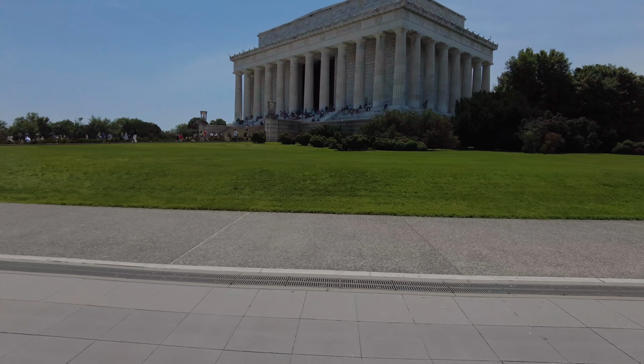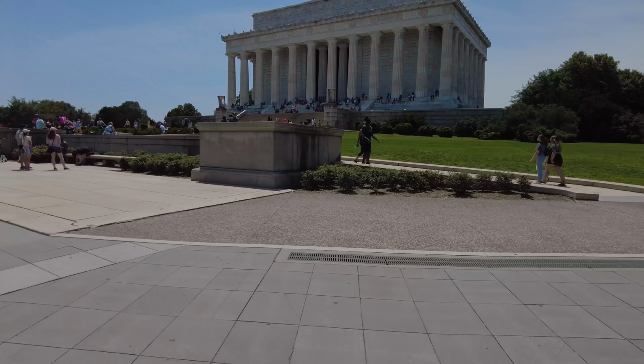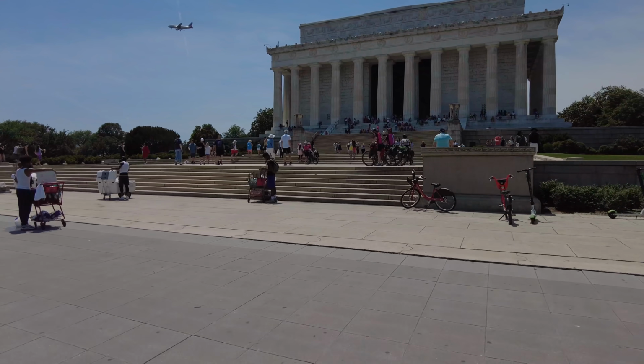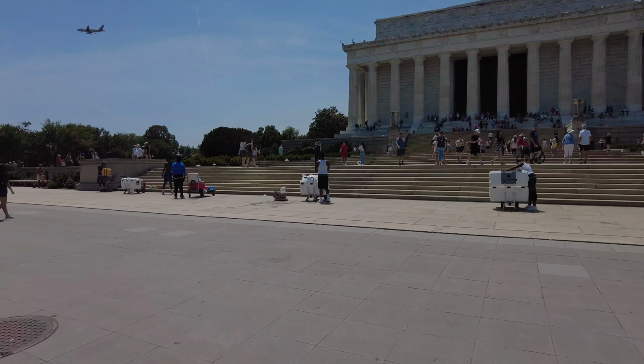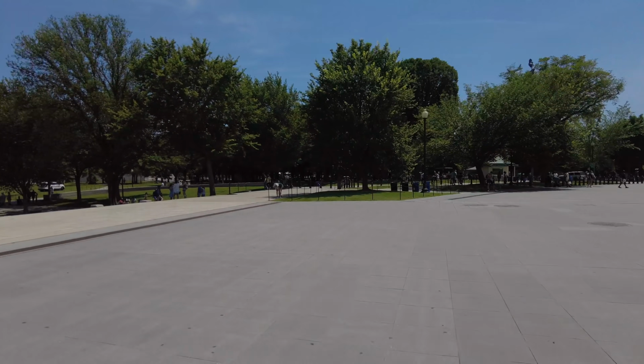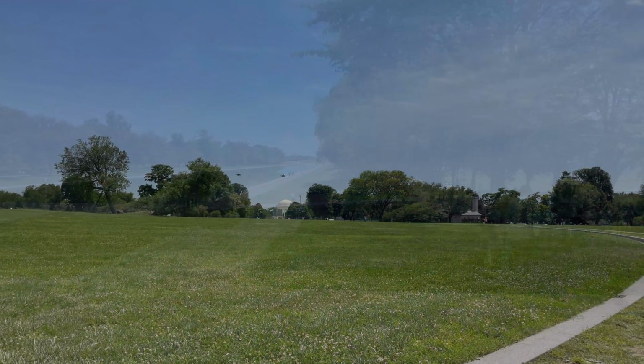A bit of a crowd today at the Lincoln Memorial, a bit more than normal. It was a Friday. I'm sure some people came into town for the weekend. These guys are all selling bottles of water, technically illegal. Guess the cops haven't decided to crack down on them yet, but that'll come soon enough. All right, let's get down this way.